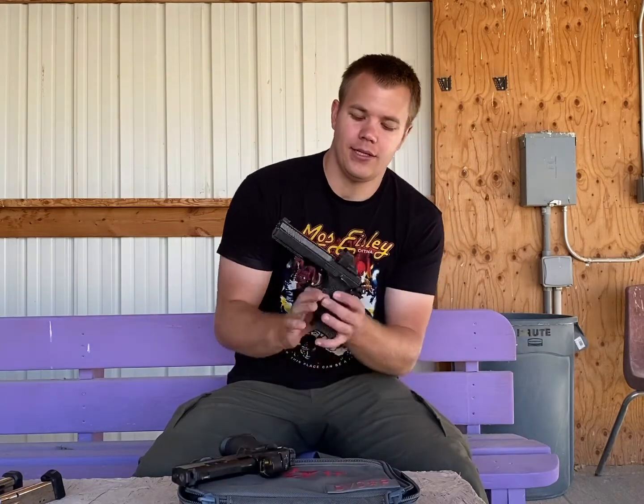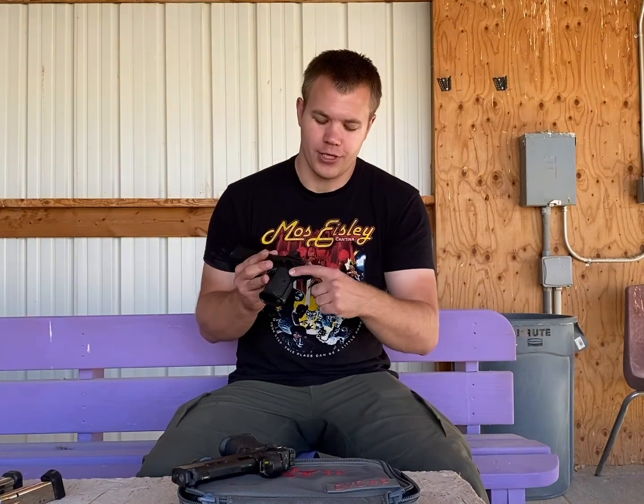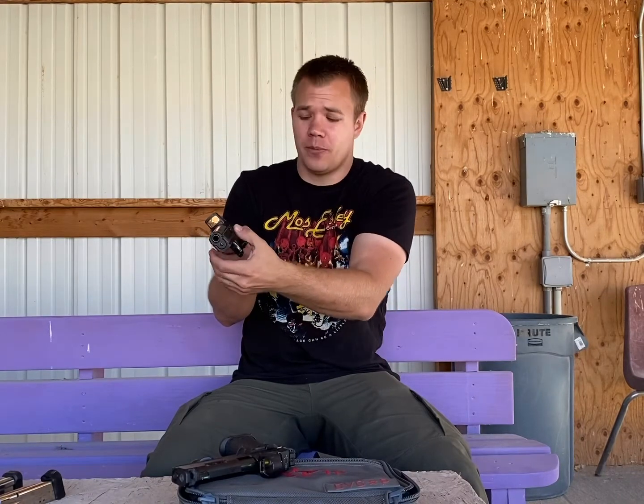Whereas on the Shadow 2, they did an excellent job when they redesigned this from the Shadow 1, that there is a complete huge cutout right here where I can force the web of my hand as high as I like, and the inbound slide really helps with that as well.